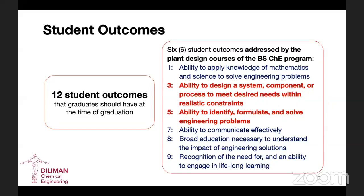There are 12 student outcomes that were specified, and UPD ChE, in its review process leading to accreditation, identified 6 student outcomes that are addressed by its plant design courses. For this paper, we look at 2 student outcomes on engineering design. That's student outcome number 3, or the ability to design a system component or process to meet the desired needs within realistic constraints, and student outcome number 5, or the ability to identify, formulate, and solve engineering problems.